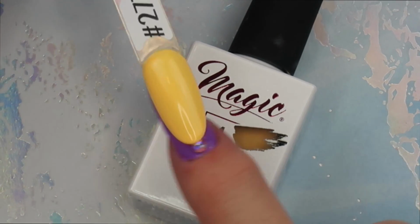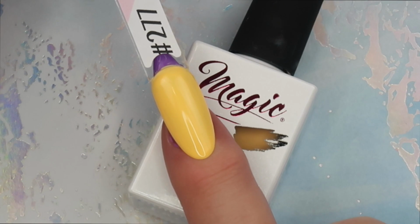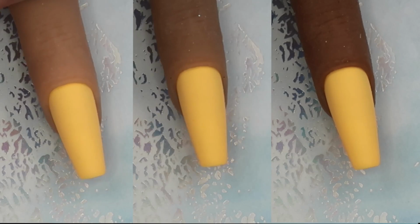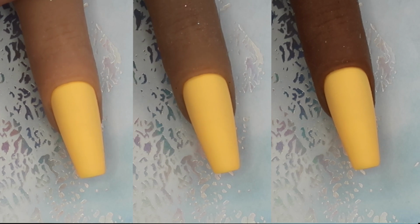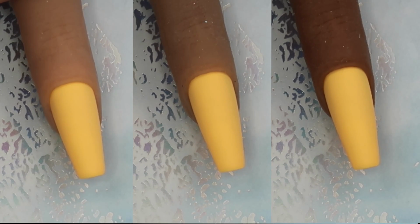I did cure about 30 seconds in between each layer and used the Tactless Hypershine top coat, and such a gorgeous color, and matte is so stunning as well. Wouldn't this color look amazing with purple, like the purple that I have on my nails? That just screams spring to me. I like purple and green for spring as well.